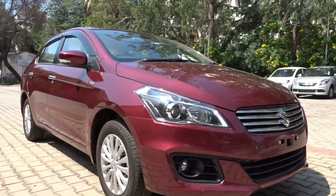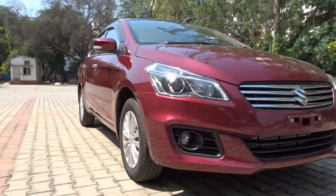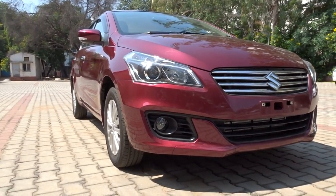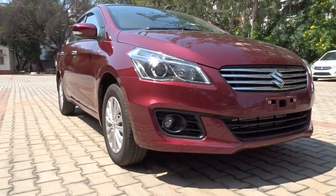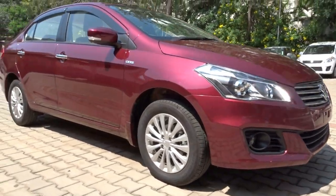Talking about the safety features, we get standard safety features like ABS and airbags along with other regular safety features. And what is really impressive is that Maruti is offering most of the safety features, including ABS and airbags, right from the next to base variant, which is great.